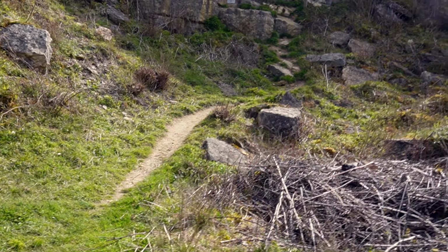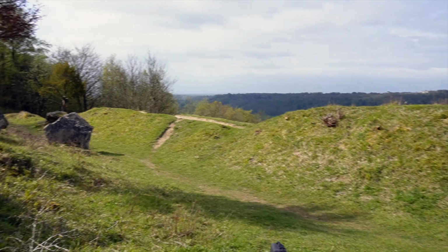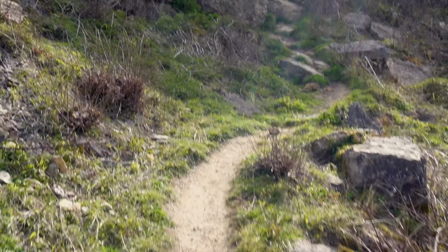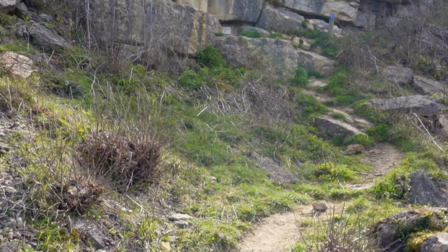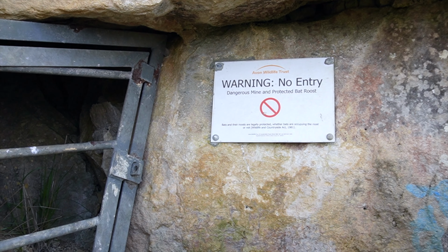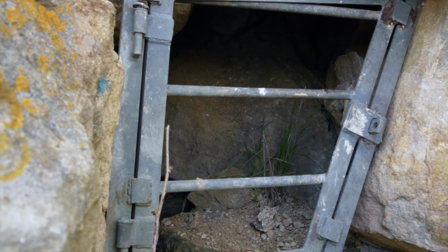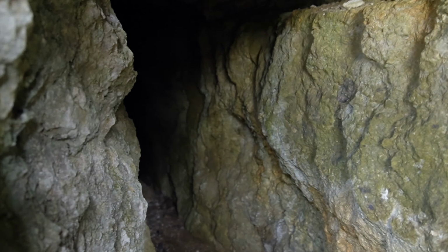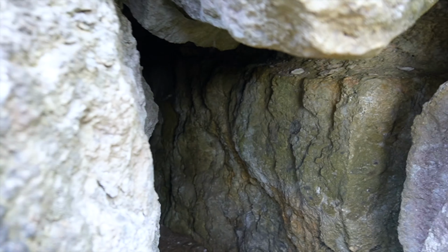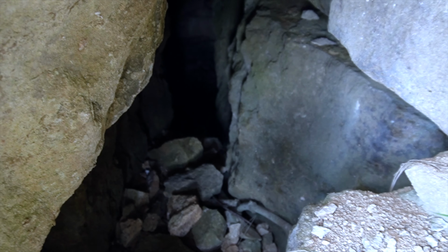I have seen, when I stood on the top there, I just stood there, look, and I could see a gate in the side of the face. We shall go and have a look. There's a gate there, look. Something in there. Maybe a slim person could fit through there.